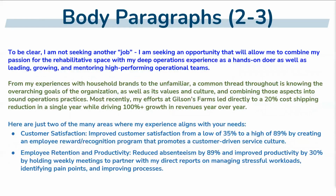Okay, so the body of your cover letter really should be about 2 to 3 paragraphs, and they really shouldn't be too long. We're talking about 2 or 3 sentences per paragraph. It's my encouragement to avoid long paragraphs with multiple sentences, 4 and 5 and 6 sentences. Reflect and expand in this area on what you bring, how you'll be a fit for the company. Include quantifiable information if possible.